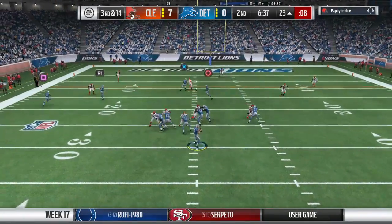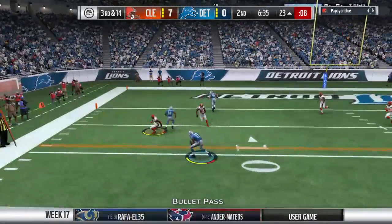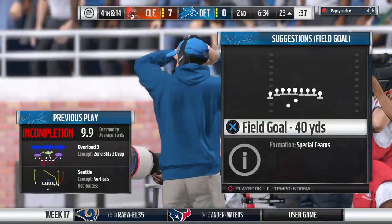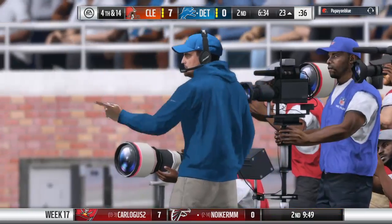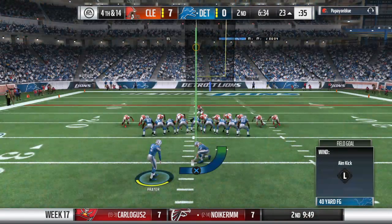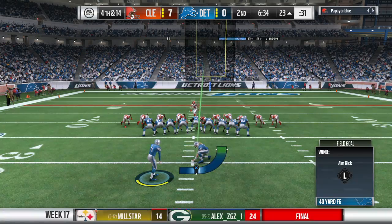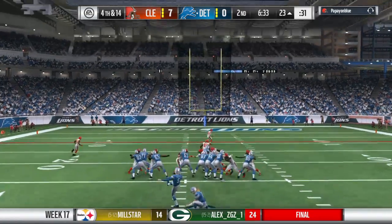Third and long. It's Stafford. And that is incomplete. Golden Tate, his intended receiver. And it brings up 4th down. It's always tough for the guys throwing the football when they think they've got a completion and the ball's almost there, and then someone sneaks a hand or two in and bats it away.